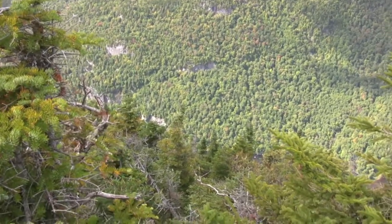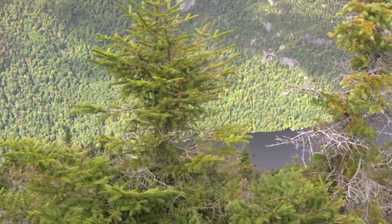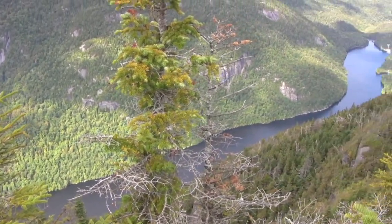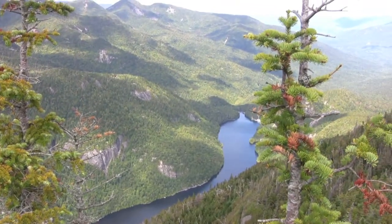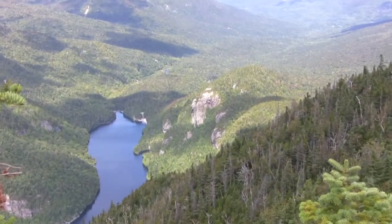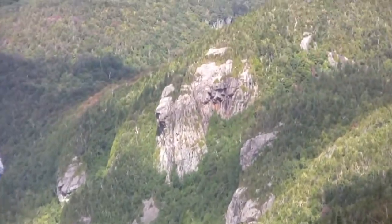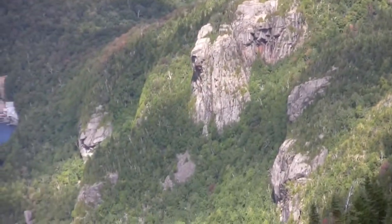Okay, so I'm down on a little bit lower rock right here, and here's where the really spectacular view of the lake is. 21 to 2200 feet above it. Really nice. And over here are the Fishhawk Cliffs and the Indian Head. Go over there now.